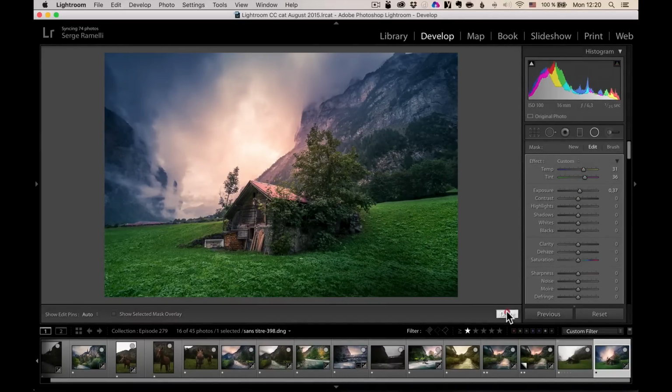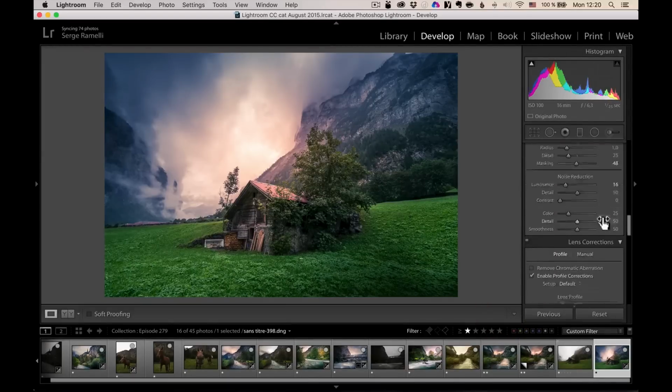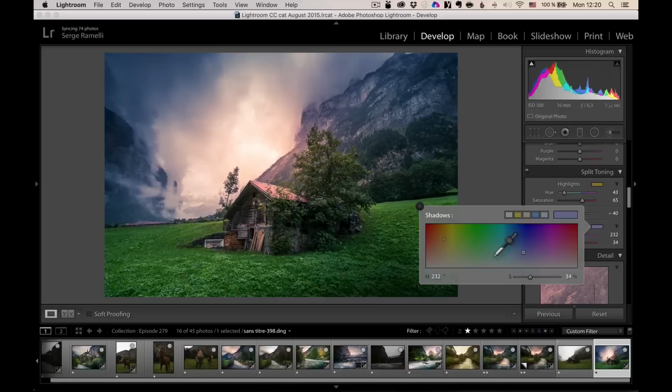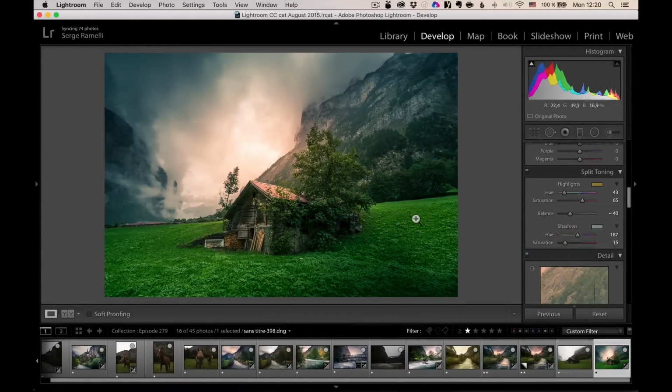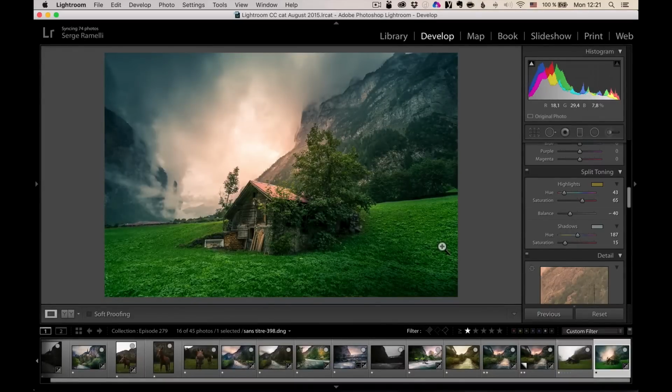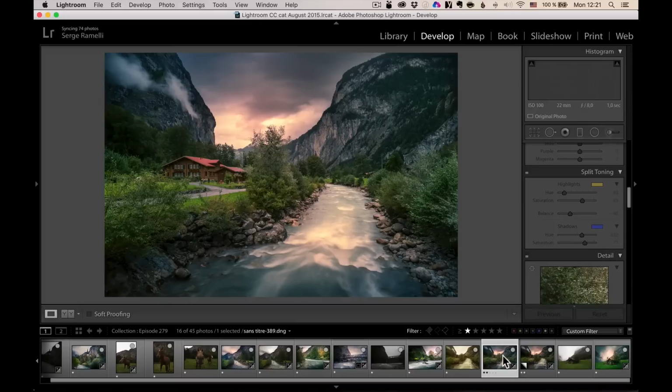I can go back here. I can go, in the split toning here, and maybe go more toward a green. Green is going to make it a little weird. Maybe a little tilt. A very classic Hollywood look. A little bit of tilt, a little lower. Okay, and boom. Before, after, I gave it a look. I gave it a grading basically. Okay, but I guess my favorite one is this one from that trip.